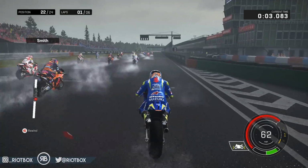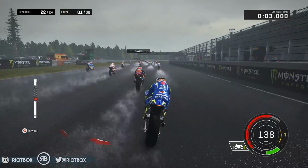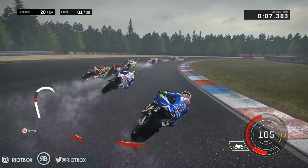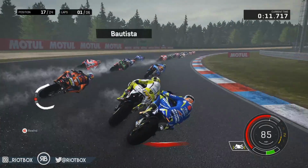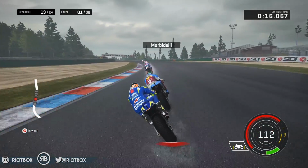Hopefully it won't compromise our championship, but we've got a wet race here at Brno. So hopefully the track will dry up and we'll be able to start catching up like we did in Assen. So breaking very late into turn number 1. Up the inside of Abraham. Try hold a much tighter line than everyone else. Seems to be paying off as we get past Syrene and then Morbidelli as well.